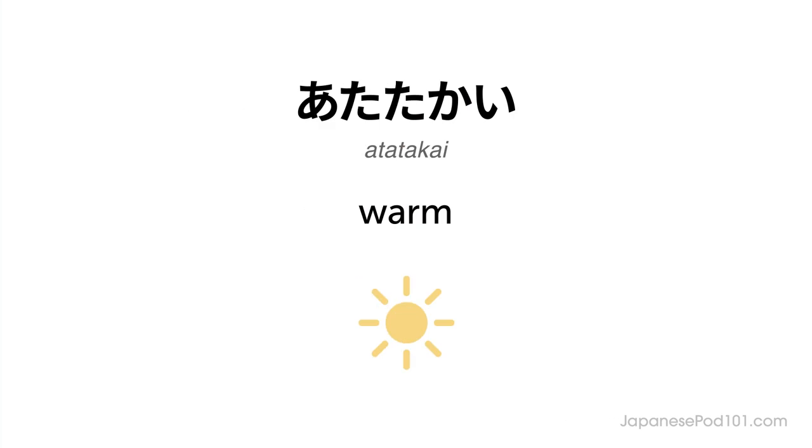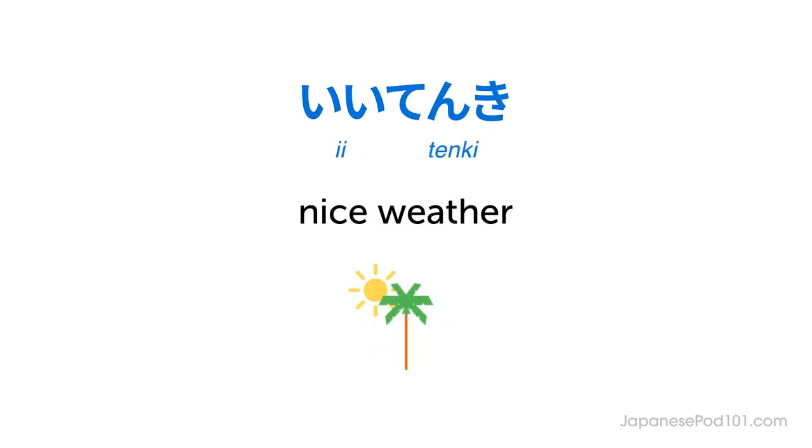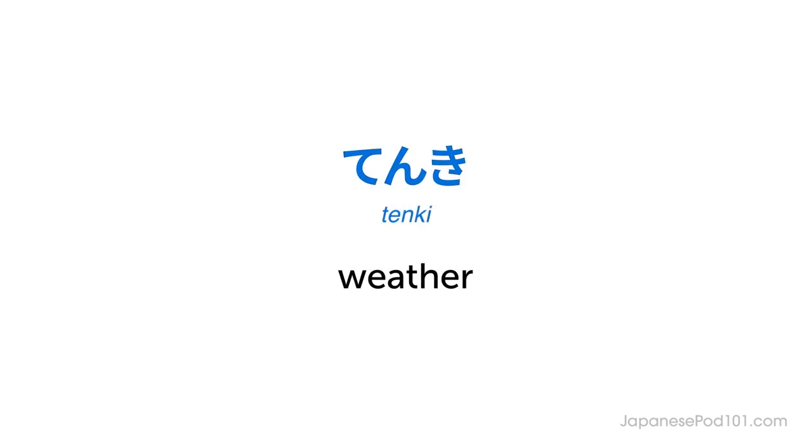Let's review the key vocabulary. 暖かい, warm. いい天気, nice weather. This phrase is made up of two words. いい meaning good. 天気, weather.